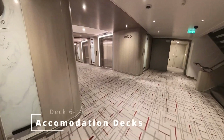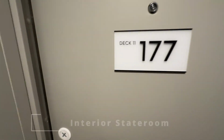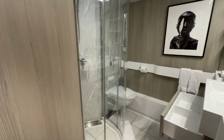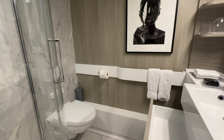Decks 6 through 12 are accommodation decks with many types of staterooms. We have a whole video showing the amenities and differences between an inside cabin and the infinite balcony stateroom. So check that out if you're trying to decide what kind of cabin is best for you. In the meantime, here's a quick glimpse of the accommodations and the decor.